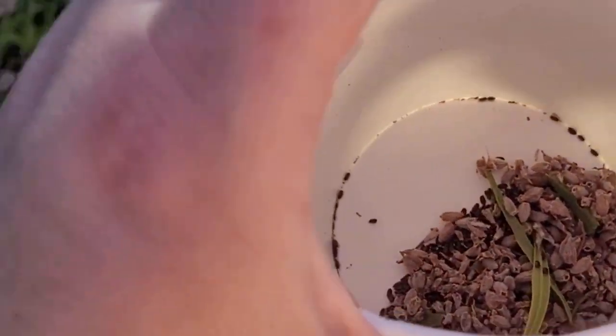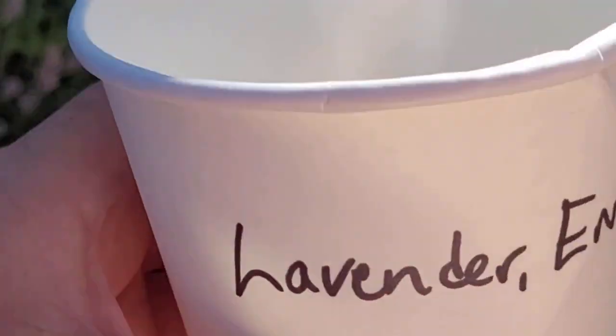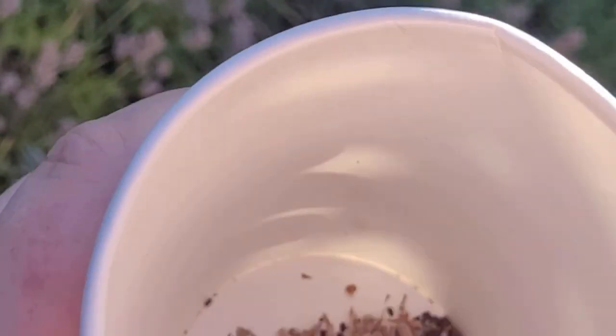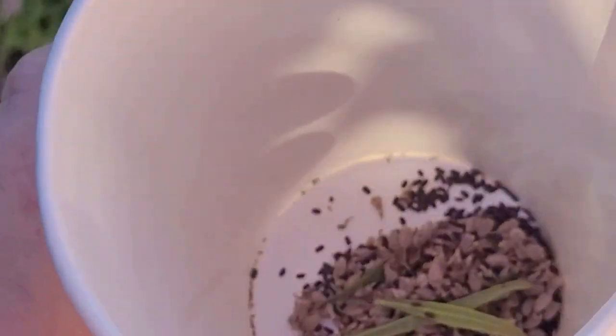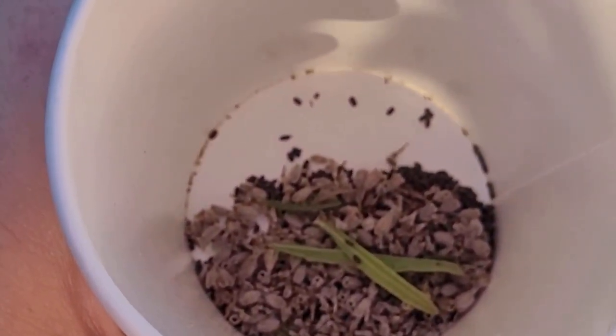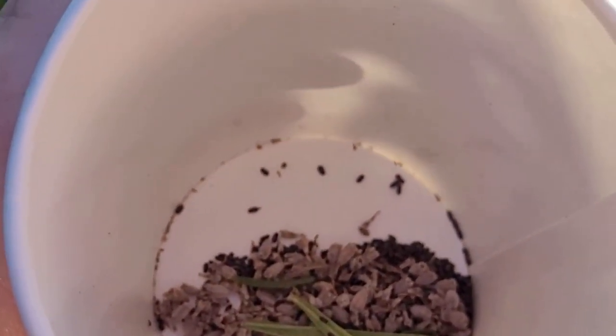But you can see in here there's a lot of chaff, which I can work free. But when you shake them, the seeds are heavier and they sink to the bottom. And this, oh my gosh, it smells so good. And the seeds are super, super tiny in there.